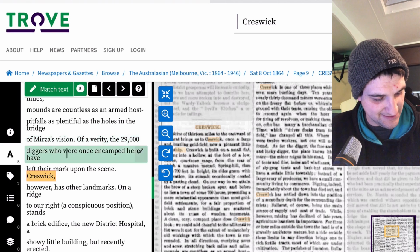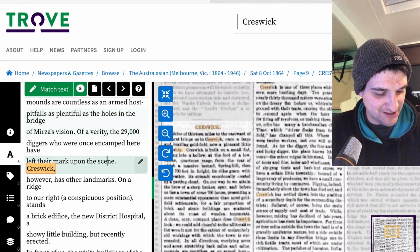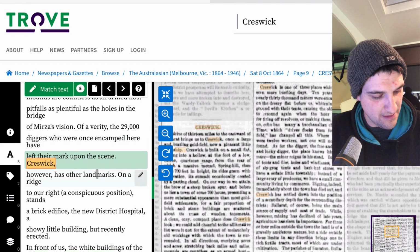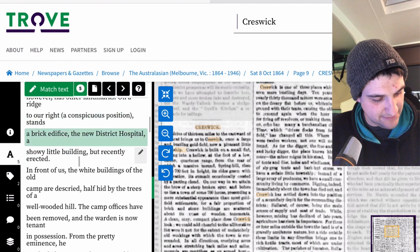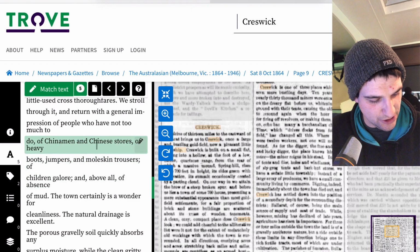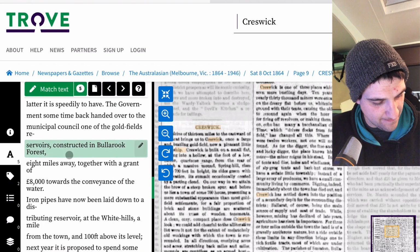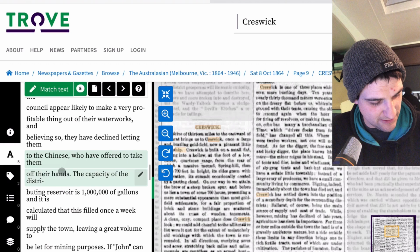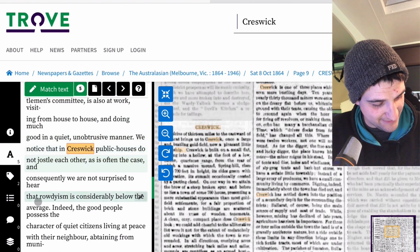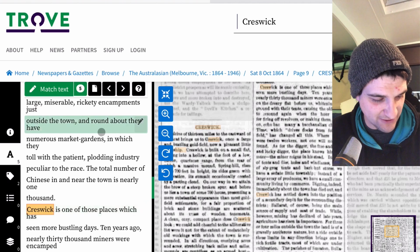So 29,000 diggers who were once encamped here have left their marks upon the scene. And that's typical of a gold rush. It's a boom in population, and almost in a matter of days, they're gone again. Okay, so Chinamen and Chinese stores. So quite a bit of action going on there. Alright, so this is just a quick skim through here. I'll have to do another video on this.